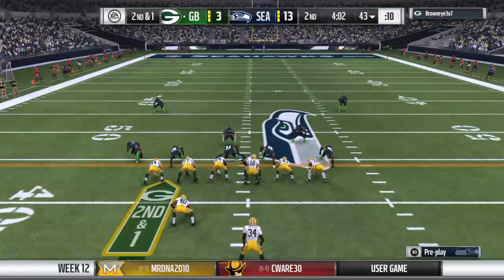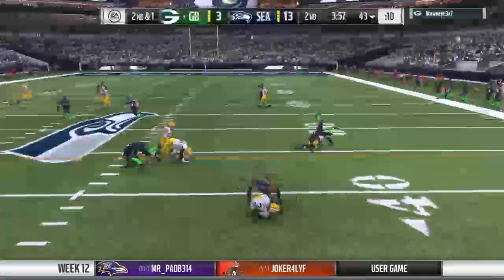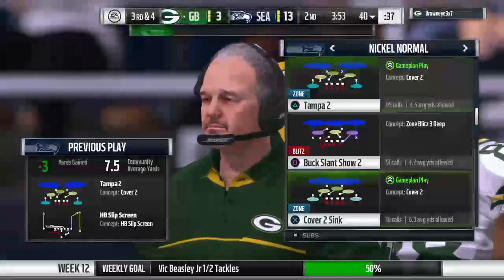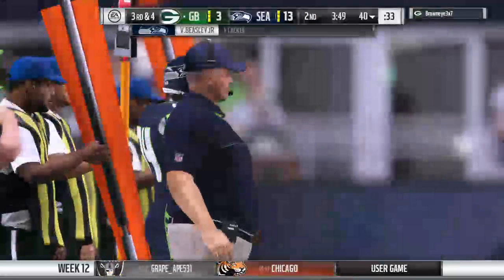They come up in an offset eye. Now Rodgers. Now they set up the screen. That's complete. So he loses 3 yards there. Now 3rd down. Now that screen there on 2nd down certainly didn't develop how they had hoped.